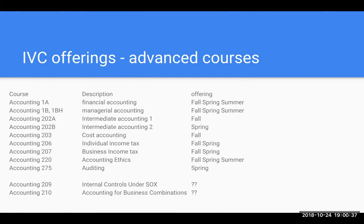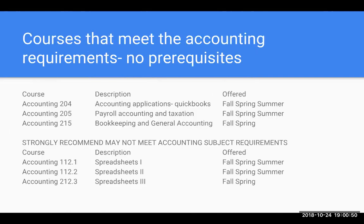We also have other class offerings in Accounting 209, which is internal controls under SOX, being offered this spring of 2019. And we also have Accounting 210, Accounting for Business Combinations.